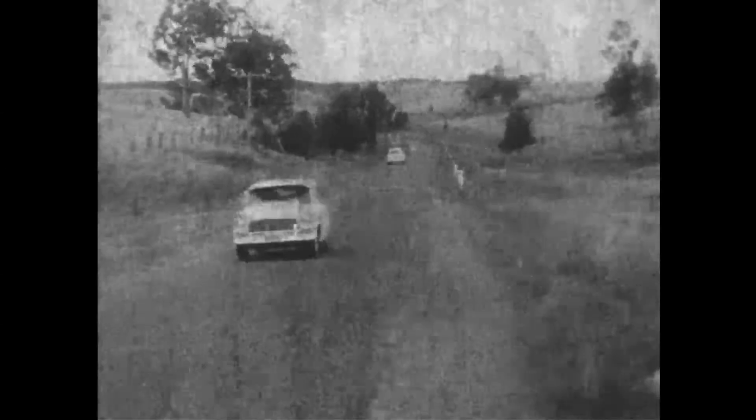Below Singleton, the Hunter skirts the spurs which come down from the Mount Royal Range, while low ridges from the southern mountains cross the valley near the coal towns of Branxton and Greta. From one of these ridges, we look across undulating pastures towards distant Maitland and the floodplain of the lower valley.